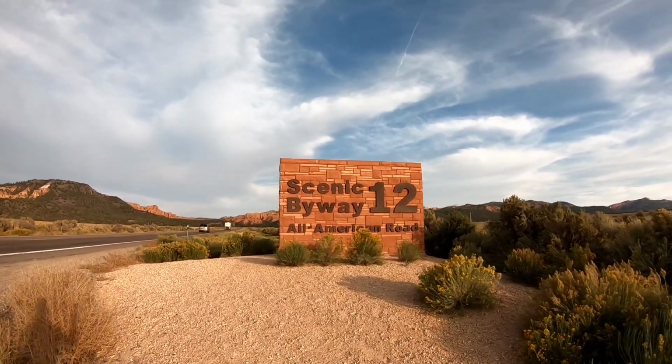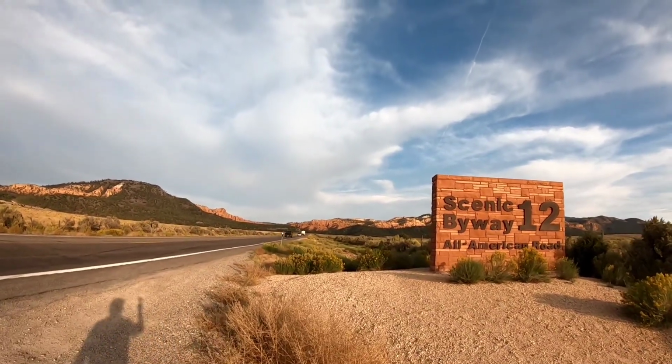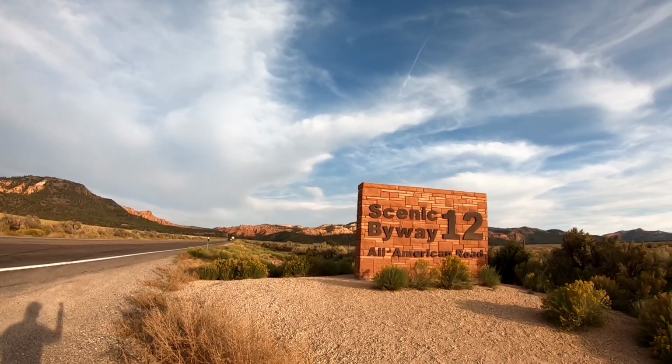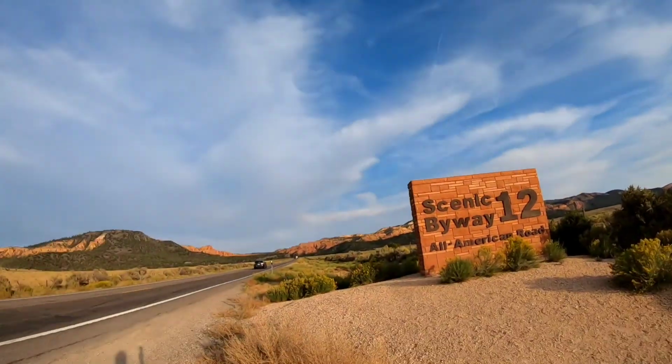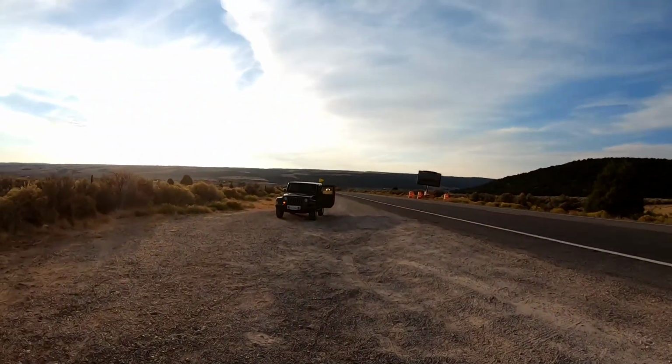Route 12, All-American Road. That is one beautiful setting. Beautiful. My other favorite Route 12 is in the Outer Banks in Nags Head, North Carolina. That's a great Route 12 as well.